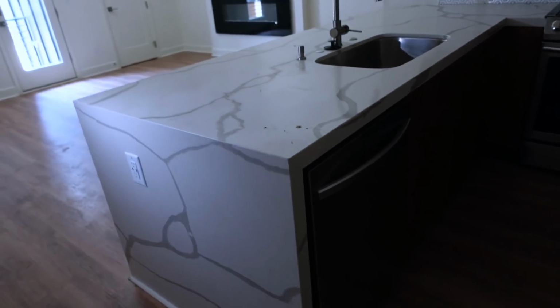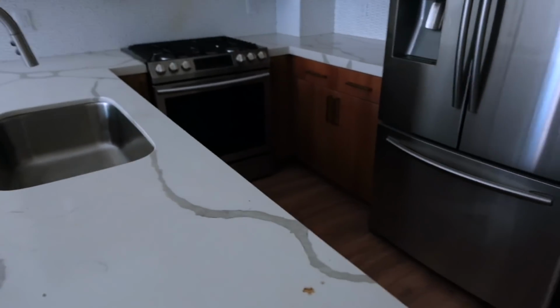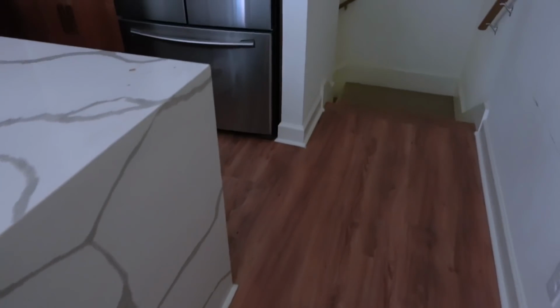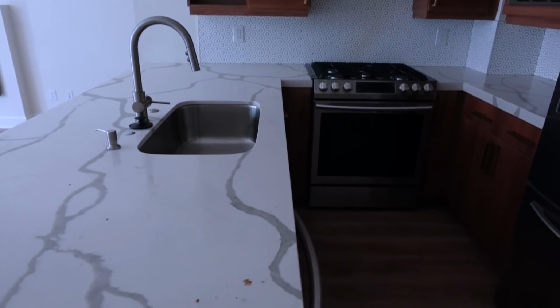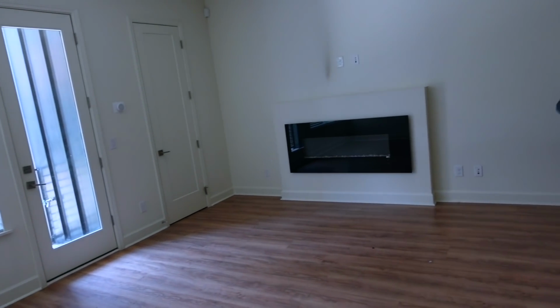Don't know how to make that one stop, but you can put it here. It's a nice size kitchen. I love the fireplace. I wish I could show it to you turned on. Oh, it's okay. This is really nice.